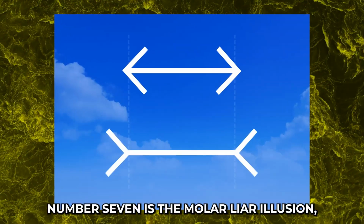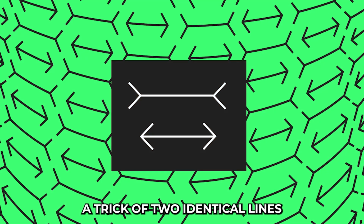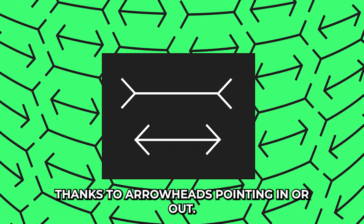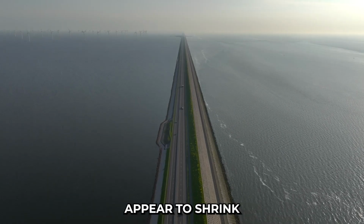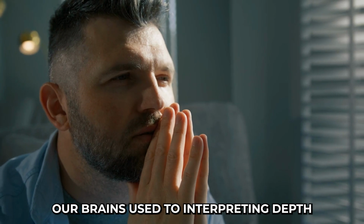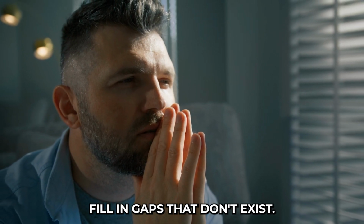Number 7 is the Mueller-Lyer illusion, a trick of two identical lines that look different lengths thanks to arrowheads pointing in or out. It's like watching a straight road appear to shrink as it stretches into the distance. Our brains, used to interpreting depth, fill in gaps that don't exist.